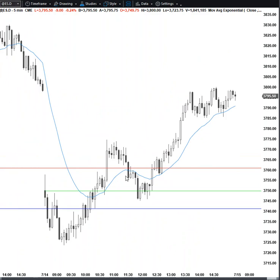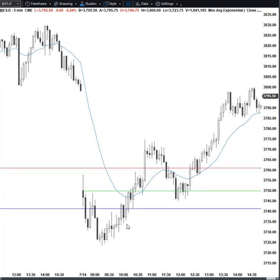Overall, it was for always in. I'll talk about that for a minute. Might be always in short, but again, probably going to go sideways. So if you're selling down here, I don't think it's ideal. Probably better to wait for a stop entry like that. But even then, I think the downside's limited.